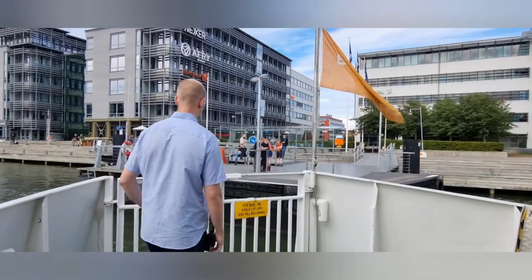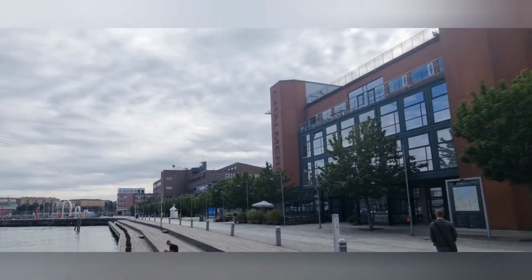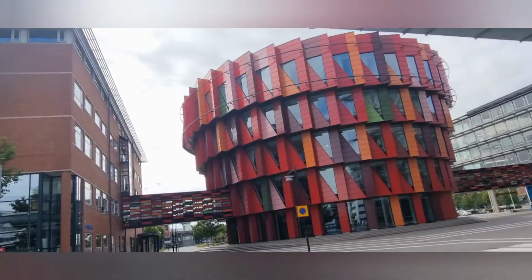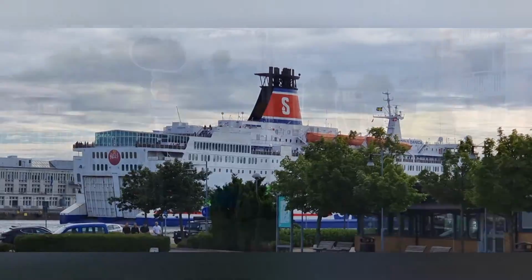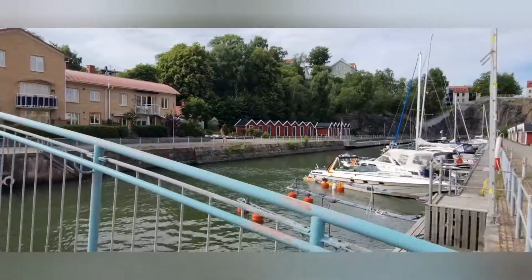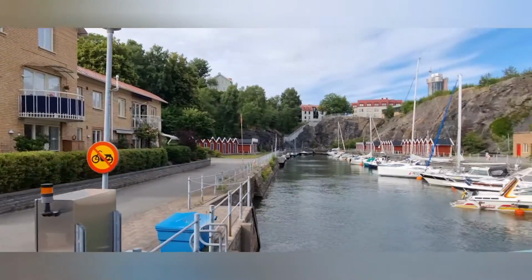After 45 minutes on the Göta Älv, we finally jumped off at Chalmers, one part of the large university that is situated here in Gothenburg. Chalmers is spread out over different buildings in Gothenburg and houses about 10,000 students. We really appreciate how Gothenburg has saved lots of the maritime history. Here they have changed the dock to a small marina.